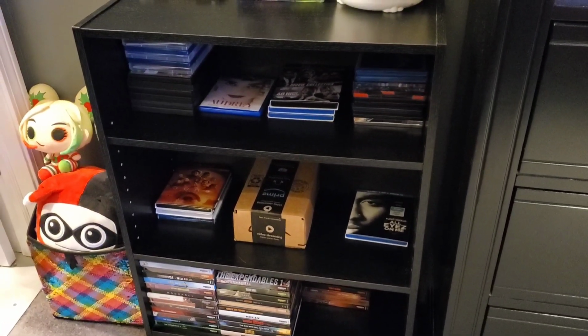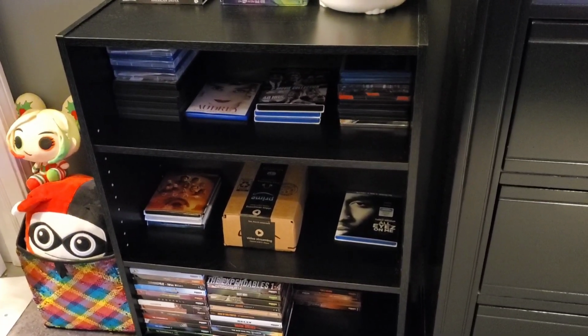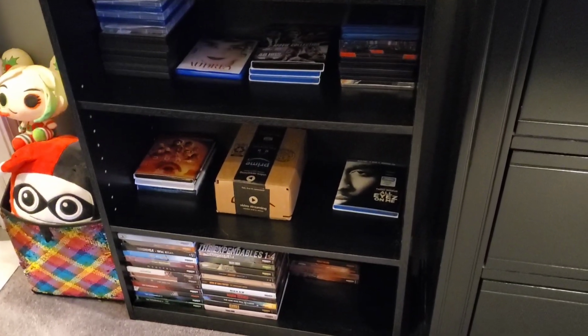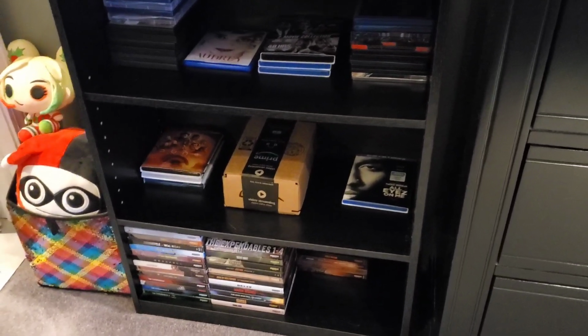So that way when it comes to the Blu-ray haul, it's nice and easy. I know exactly where everything is. There's no question about whether it's from this month. I do have a package to open. That'll be sometime soon, so I'm just keeping it right there for now.